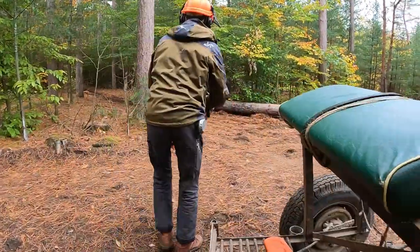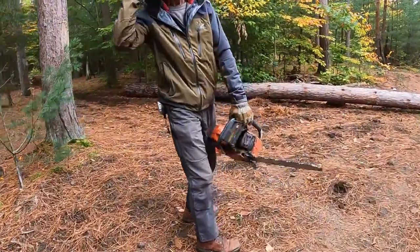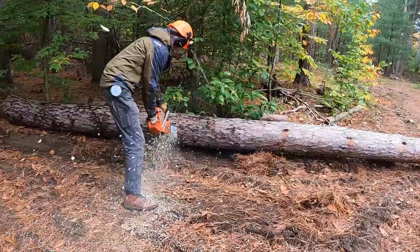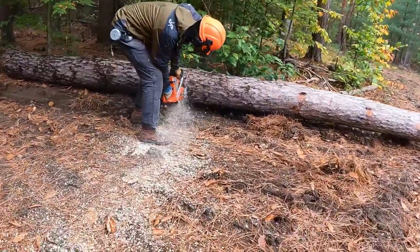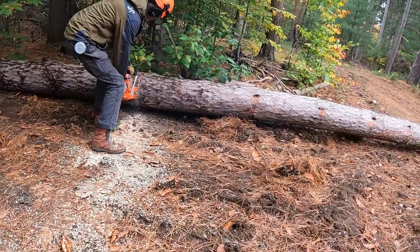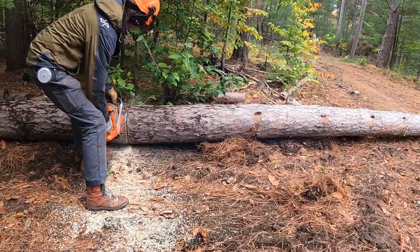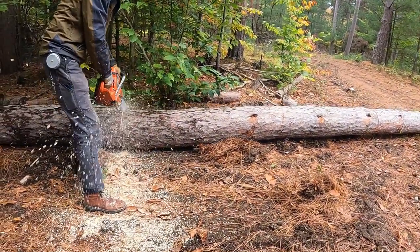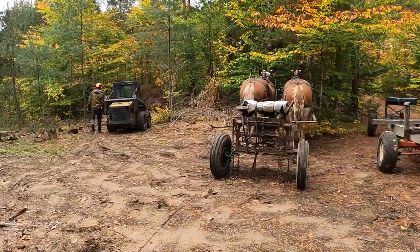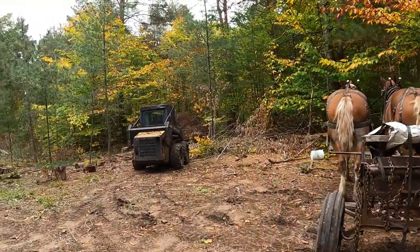What kind of chainsaw do you run? Husqvarna, 372 here. It gives the horses a little break while he cuts them up and loads them up.